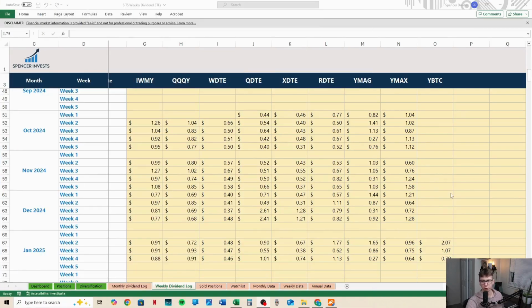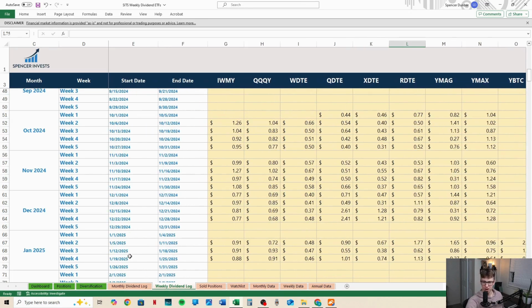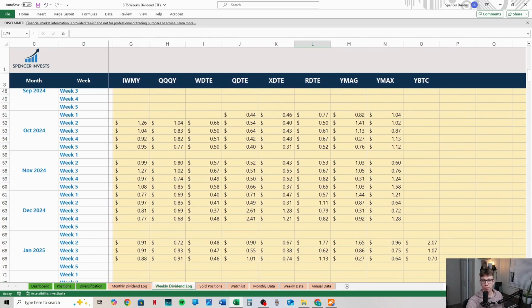All right, so we are on our weekly tracking page. If you guys are familiar with the spreadsheet, I talk about it all the time. I love this thing. This is our weekly payment tracker. It gives you the dates so you can update them automatically, and it goes all the way through 2026, 2027, I think even farther than that. So it basically shows us exactly when we got paid each thing.